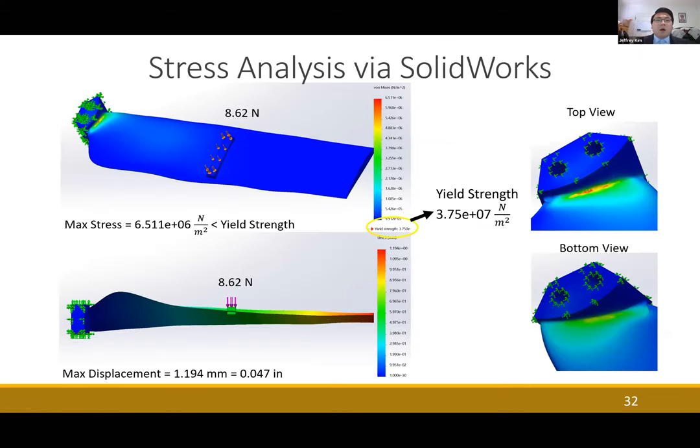Thank you, Ozzy. To begin our design for the water test bed, we applied a stress analysis on the turbine blade under water conditions using SOLIDWORKS. We calculated the drag force to be around 32.5 newtons per meter, or basically a concentrated force of 8.62 newtons at the center of the blade, using 1 meter per second as the guideline. As you can see, the maximum stress came out to be 6.5 times 10 to the 6 newtons per meter squared, which is under the yield strength. And maximum displacement is around 0.05 inches, which is small and negligible.